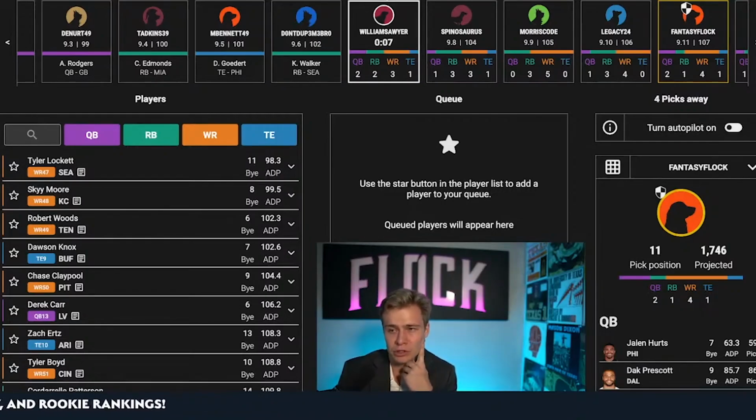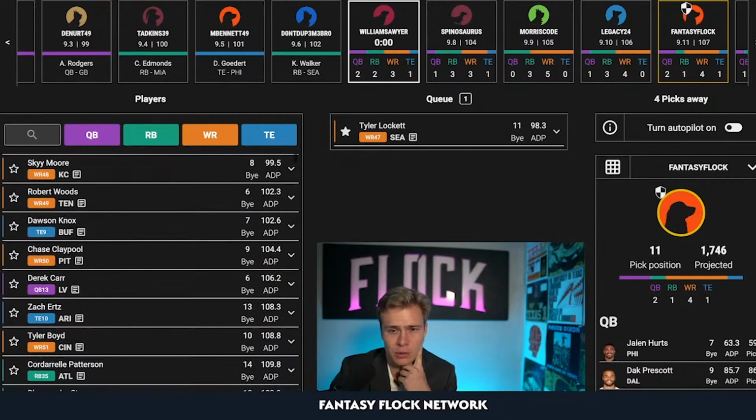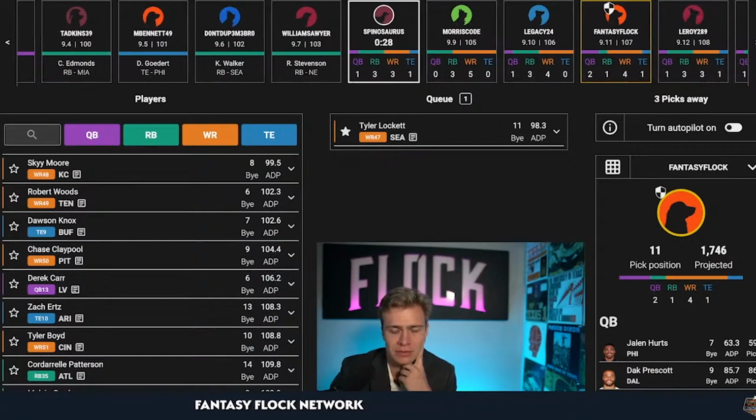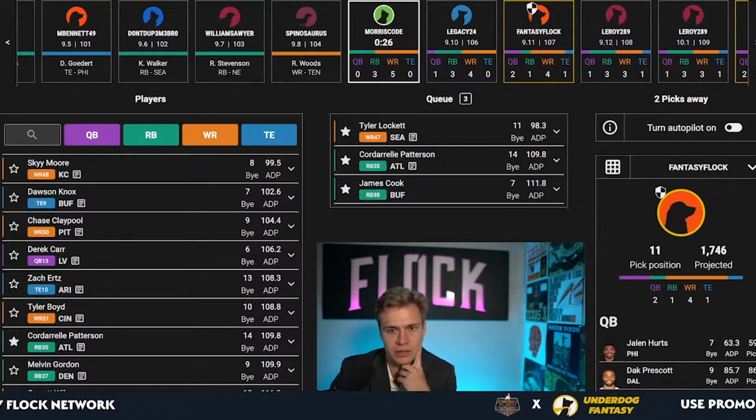James Cook is one of my most drafted players in this range. If we're setting up a queue here, I'm not considering Knox. Honestly, not going to consider Sky Moore here without Patrick Mahomes. I think we would take Lockett if he were to fall. Ramondre Stevenson off the board. I think we go Cordell Patterson, James Cook, then Melvin Gordon.